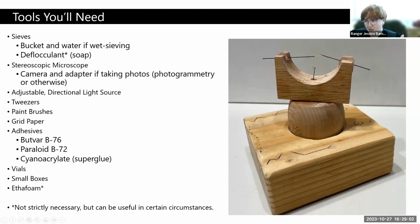So other tools you might need though, sieves. So here at the park, again, we use water as our primary way of our chemical preparation. You can also use a deflocculant when you're wet sieving. So of course, wet sieving is typically going to be in water to start with, although again, you can break it down with other chemicals if you're having a harder time. Hydrogen peroxide is another really common one used in things like clays. We don't use a lot of deflocculant here, but I know in other places, when I was at the Burke Museum, we used soap in order to help really disaggregate that matrix and eventually break it down into smaller pieces so that our fossils can be separated out fairly easily. And then that bucket and water are incredibly useful for that.